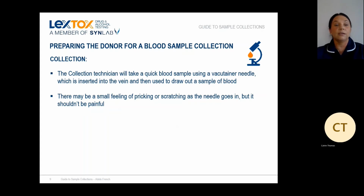Our collection technicians are trained phlebotomists, so they have vast experience on taking bloods from a variety of different people and patients.